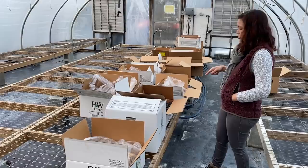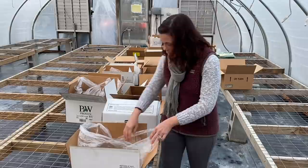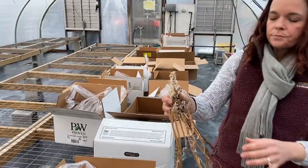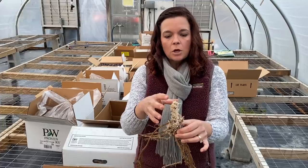And bare root is exactly what it sounds like. It means it is just the root that is coming to you. There is no foliage on it at all. Now, this particular one, we've got a lot of different types of Baptisia. I'm trying to see what kind this is. So this is Dark Chocolate. So a bare root, clearly, you have roots and that's it. They pack it in some sawdust because you don't want these overly wet because they can get moldy. So the sawdust is in there just to absorb any extra moisture.